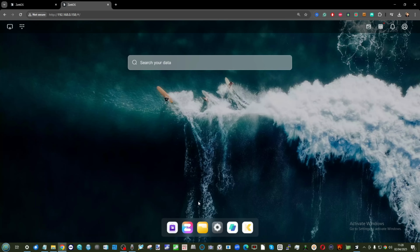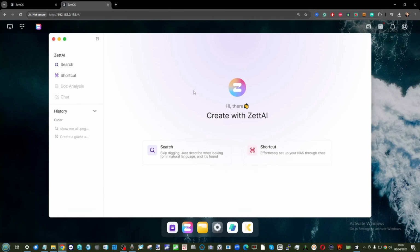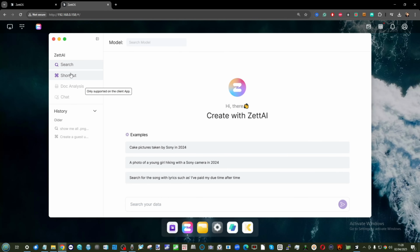And the next stage of that AI integration goes into that ZAI. Now, this is where I'm quite intrigued, and we'll get onto doc analysis and chat later on, but at least now let's talk about these two, where one is for searching the system in a certain way, and another one is for using shortcuts. Now, search, we've kind of already done that with the tags.